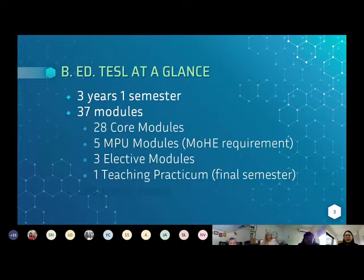So for 3 years, our students will be doing a series of modules. There are 37 modules in total, of which 28 are core modules. We won't cover all of them here, but all the information is available on our website in our brochure. And the students also have to complete some compulsory modules required by the Ministry of Higher Education. And our students also have elective modules that you can take, not just within our department, but also in our sister departments in the university.